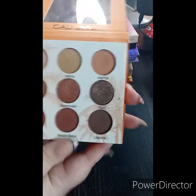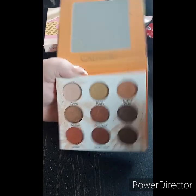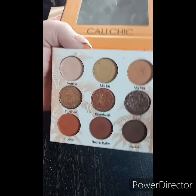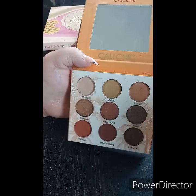The Beauty Creations Cali Chic palette. This is a beautiful formula, and I have kept this because it is my only super warm-toned neutral palette.